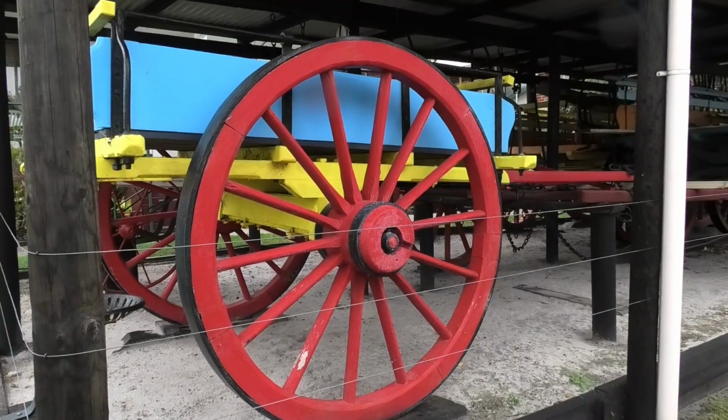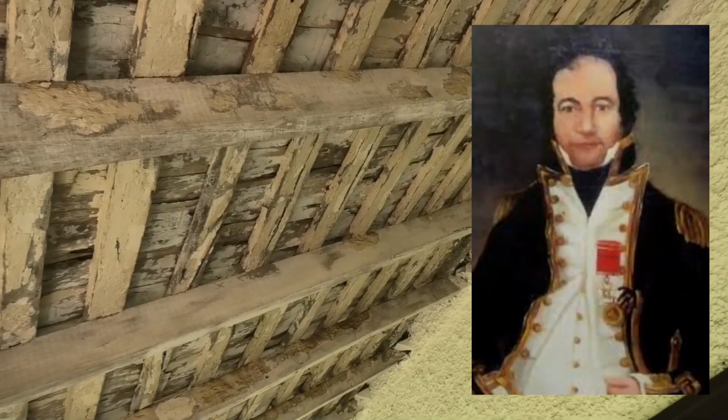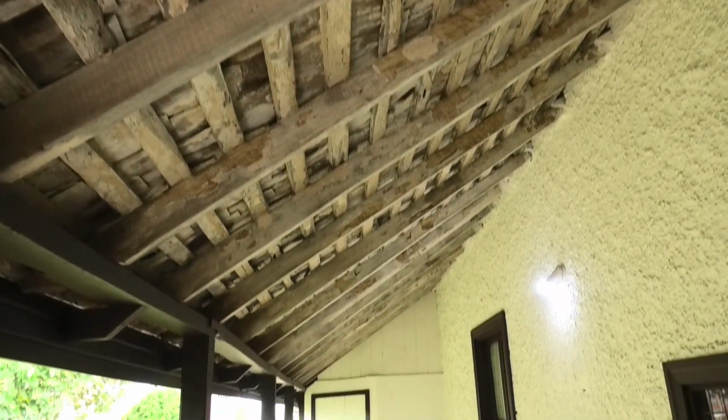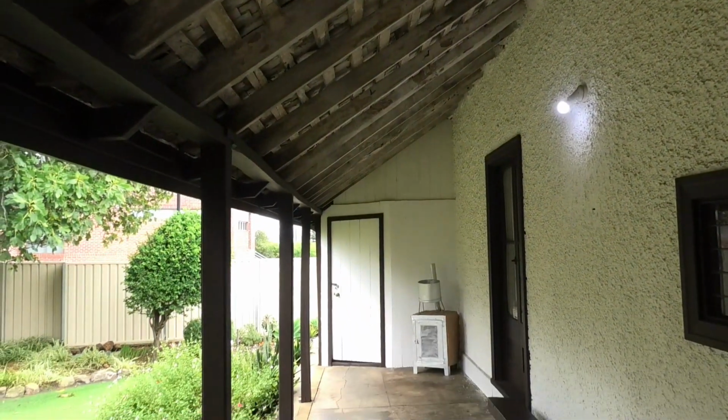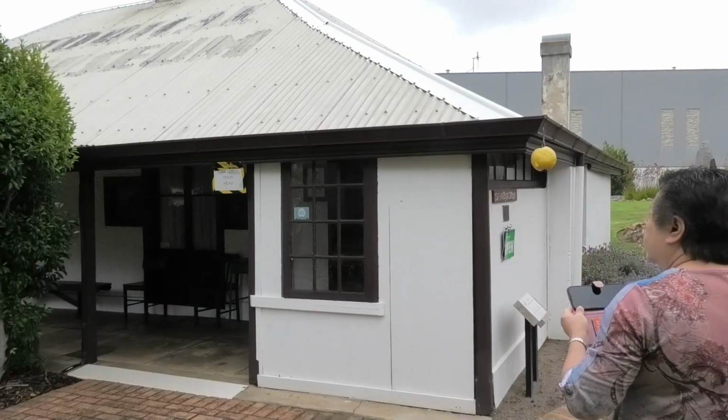At the time, Albany had little in the way of settlement. When Richard Spencer arrived in 1833 to take up his role as magistrate, he described the town as only having 3 miserable houses. The Morleys cottage was one of them.